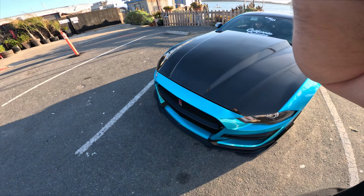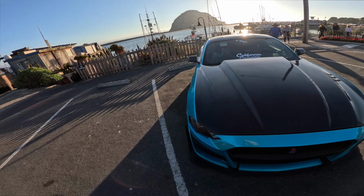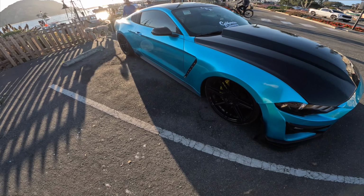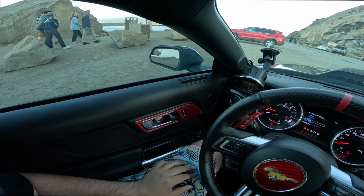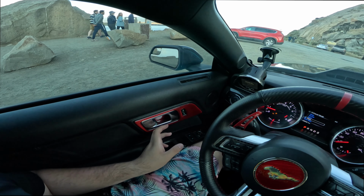So I took a little bit of a detour over here in Morro Bay. Go ahead and see the big old rock over there. But damn, she looks good right now. Airing out over here at the rock, breaking necks. That's what we do.